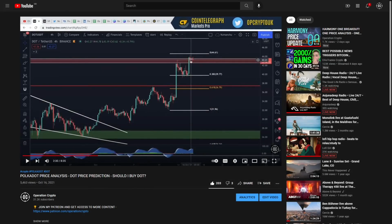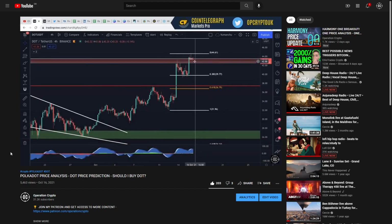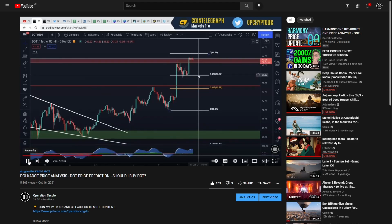Right, so let's get started. I just want to take a look at the previous video I did on Polkadot, which was on the 16th of October, and I did show you which levels I identified, so we'll just play that here. If we do reject out of this area of resistance, we're currently just tinkering above it, you can still look at buyers down here at $39, and I think $40 is that natural psychological area. I did mention there that $39, $40 was a decent area to potentially load up.